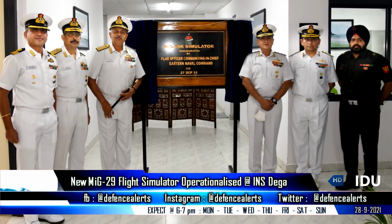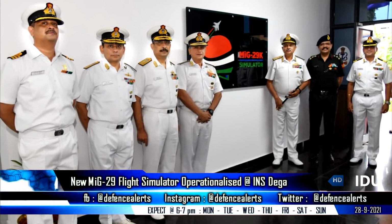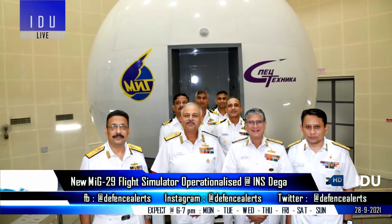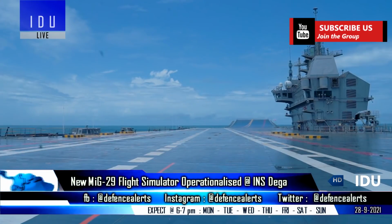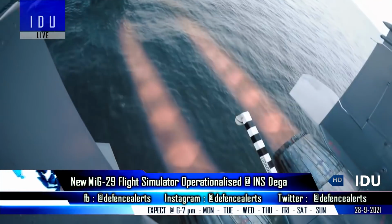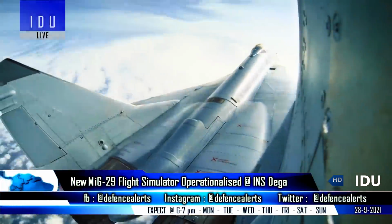A state-of-the-art MiG-29K flight simulator was inaugurated at INS Dega at the Eastern Naval Command, and its operationalization is an important milestone towards setting up of naval aviation facilities for the first indigenous aircraft carrier INS Vikrant on the eastern seaboard, as the simulator provides options for operations from the deck of both the existing aircraft carriers.